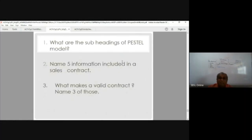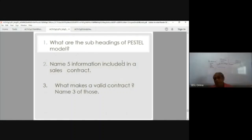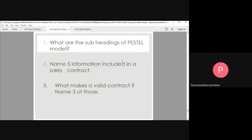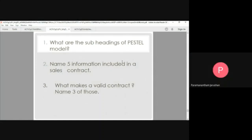What are the subheadings of the PESTEL model? Political, economic, social, technological, environmental, and legal. Very good. Others also, I think: political, economic, social, technological, environmental, and legal. Right?